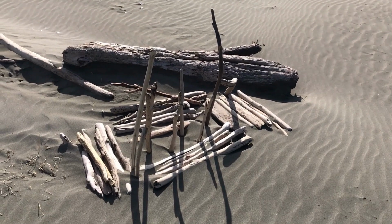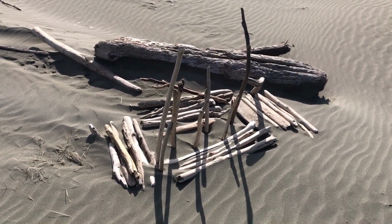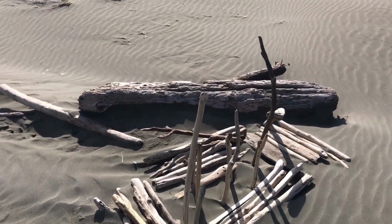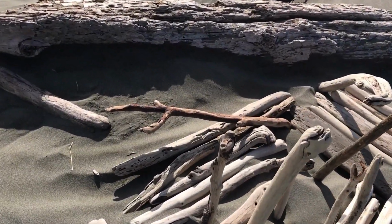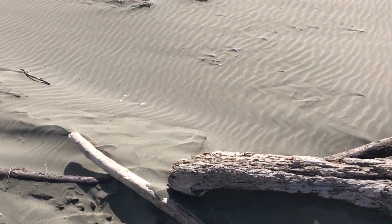I've been finding a lot of these square structures on the beach. We got a Y right there also. Yeah, I don't see any footprints.